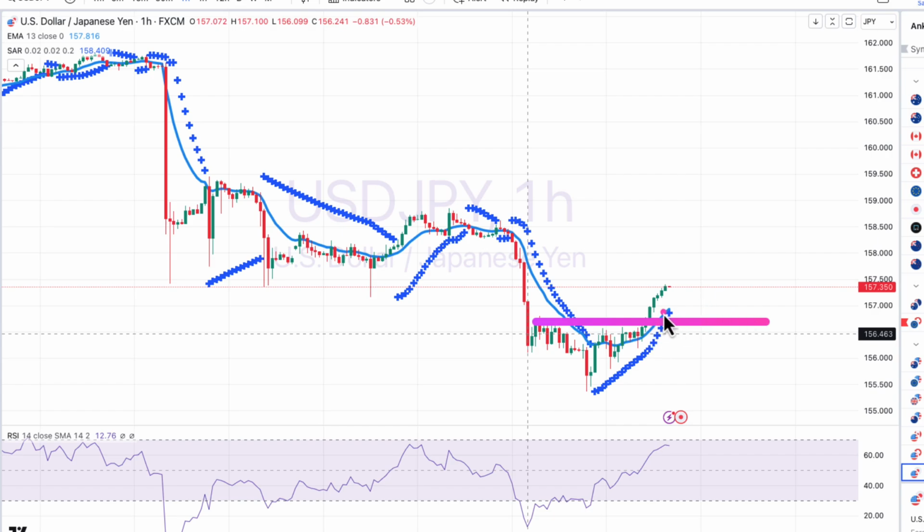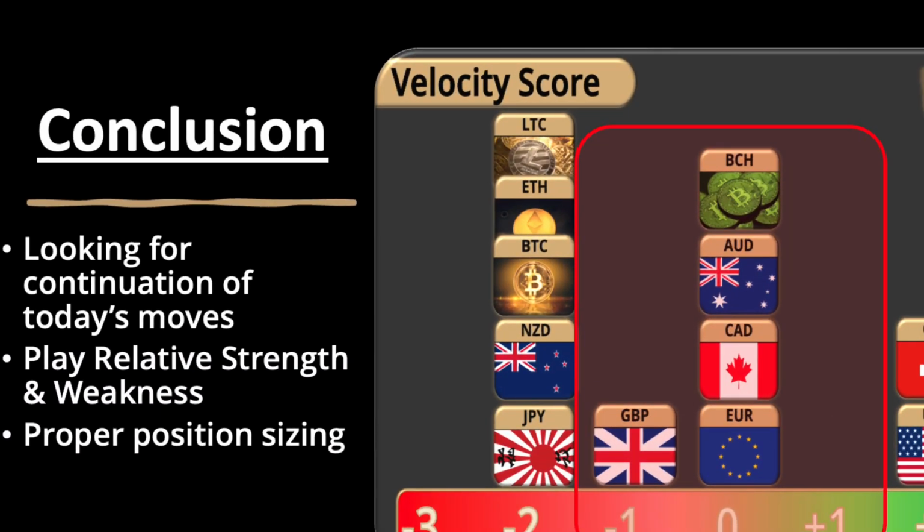I can even trade this on an hourly chart, just use the exponential moving average and the parabolic SAR to guide our stop here. So that's what I'm looking at in the next 24 hours, looking for that continuation from what we saw today. I think there's definitely risk to the reward there.